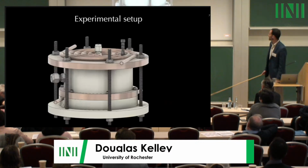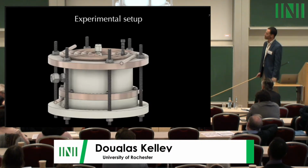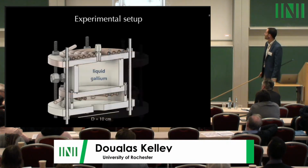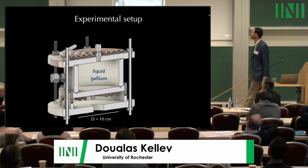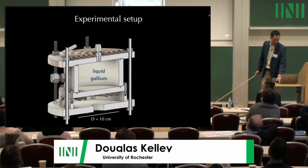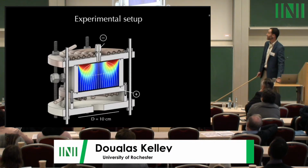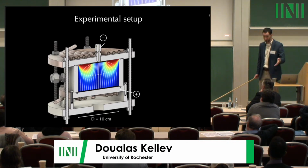And so thinking about these three mechanisms, we designed and built an experimental device. It looks like this. It's cylindrical. We use liquid gallium as our test fluid. It has a 10-centimeter diameter. We have electrodes top and bottom of different diameters such that there is diverging current, and we can drive electrovortex flow in this gallium layer.